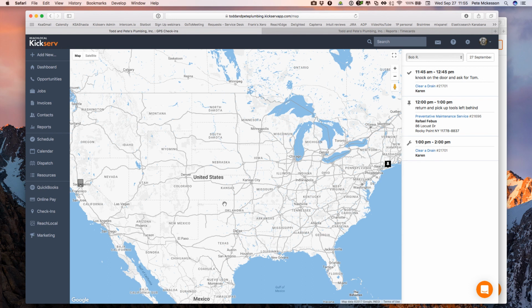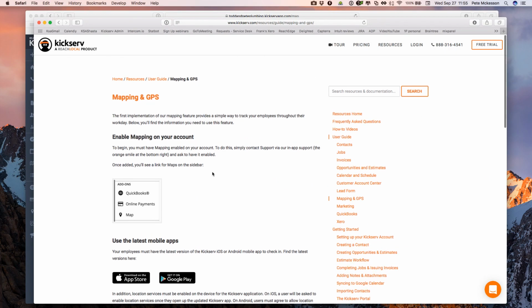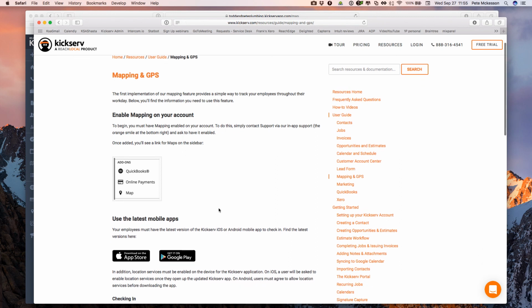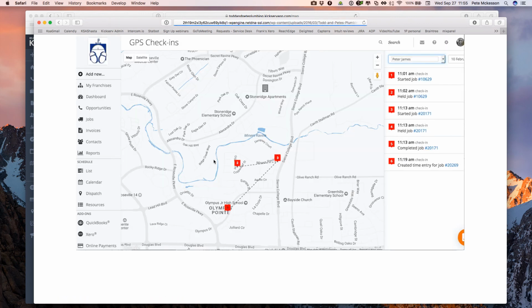Now, this is the map. You would see it driving around. I've done a much better job of this: if you go to our resources page and go under mapping and GPS, it explains it in much better detail, and I provide a much better map of how it would work. I've shown myself driving around and checking into my job as I drive around my service area.